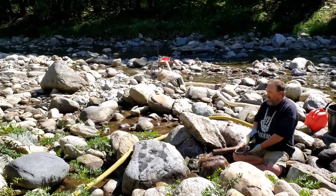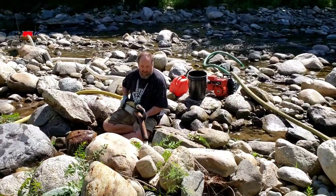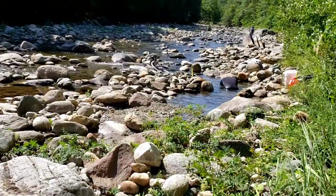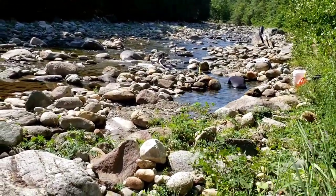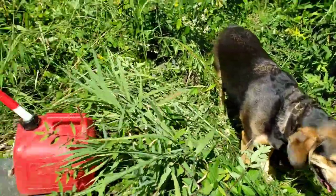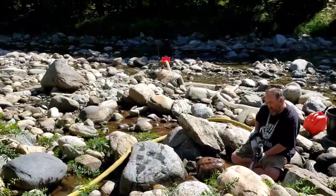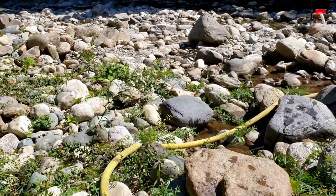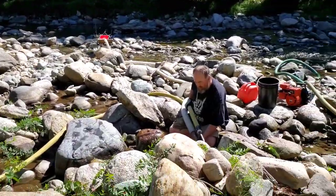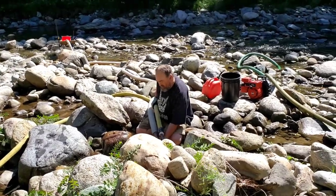This is our final day of our getaway. Jeremy's dredging in a hole. Jeff is popping up a little bit right there. Darrow, doing what Darrow does, supervising. Looks like some dark stuff.